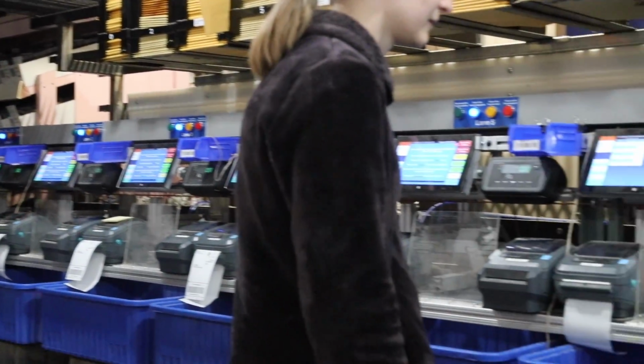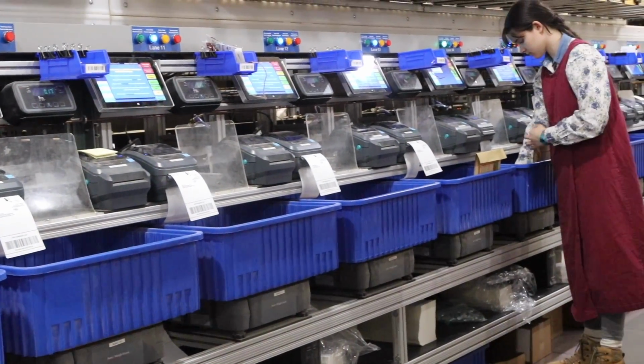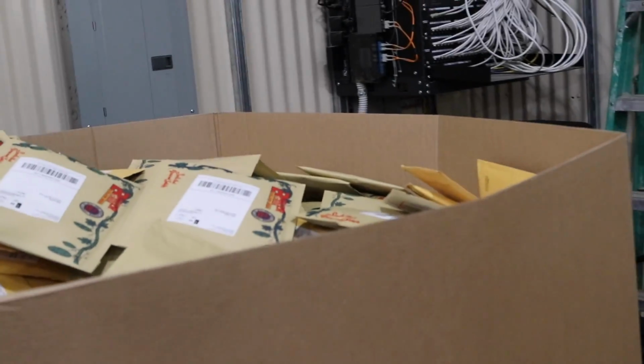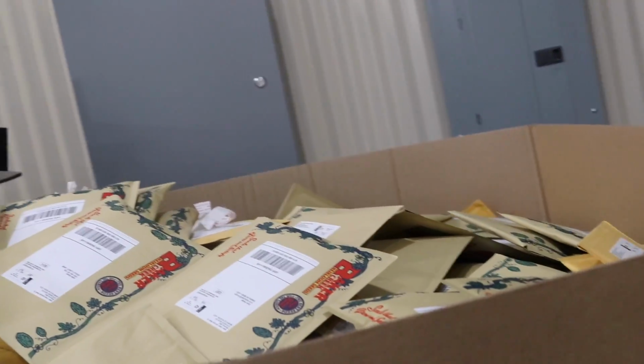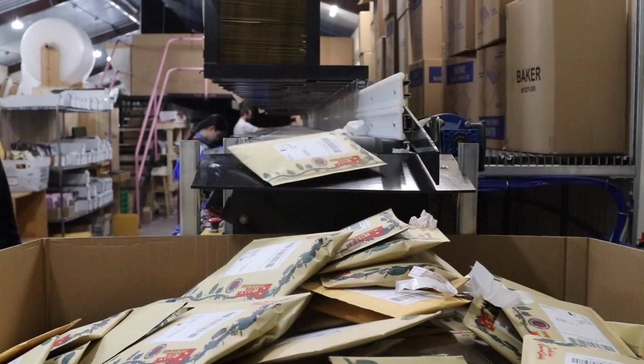Does anybody have a Baker Creek order that they've recently placed? Could one of these be yours? Wow, look at this. It's all the way down here, and it separates from the side. This is pretty different from the last time I was here. It was not seed buying season when I was here in November, and this big box wasn't nearly as full. This is a lot of seed orders.